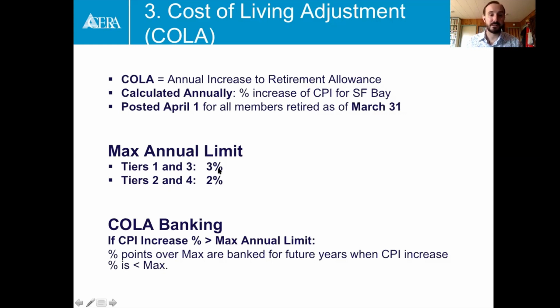All the Tier 1 and Tier 3 retirees who retired over a year ago, they have banked percentages. They're going to get the maximum 3% because we're going to take percentages out of the COLA bank to get them up to 3%.